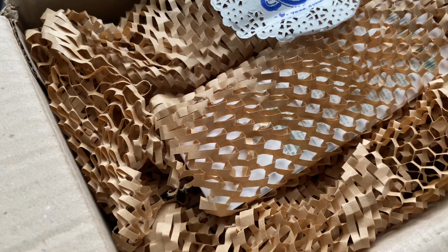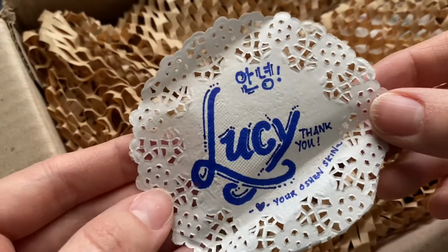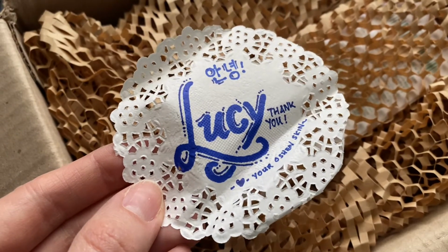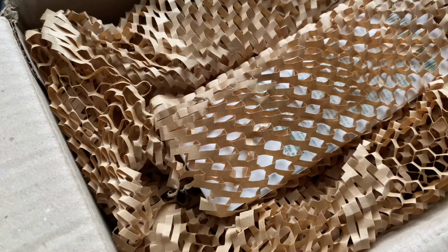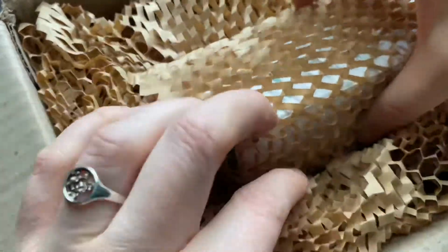I already cut into the box. Oh, look how cute. I already cut into the box because the last time I did one of these Oshen Skin unboxings, I didn't realize just how many places have my address listed on the label. Like, I thought I covered it up. Nope. So I ended up having to edit with this really ugly color block thing just to block the address.